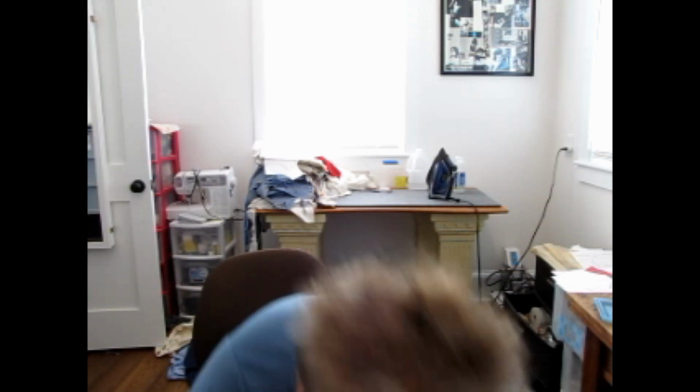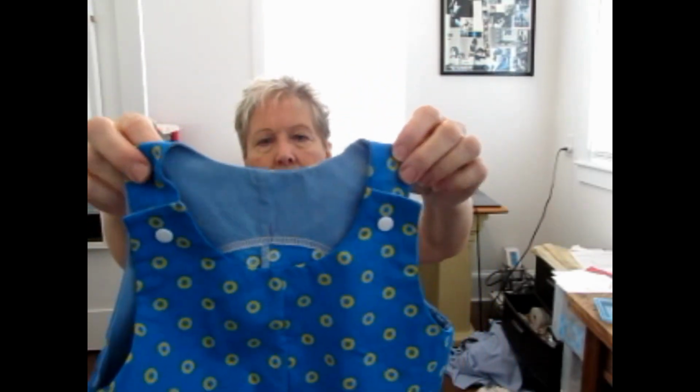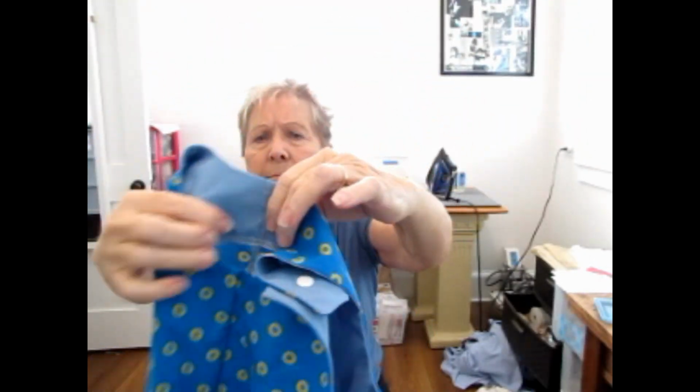Okay, for the new little baby that the lady at church just had, he's a newborn, I don't think I have any newborn patterns, but I did have some size 2 patterns. So these are the Babyville snaps that I love so much. I put snaps on this rather than buttons, and this is a size 2 little boys romper, I guess you call it. I have markings on here.